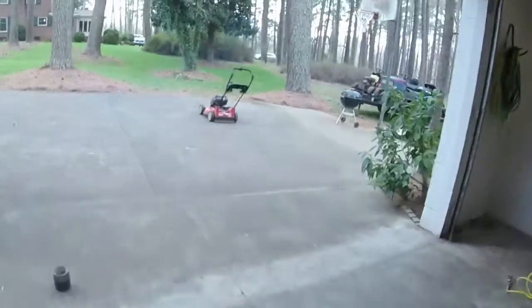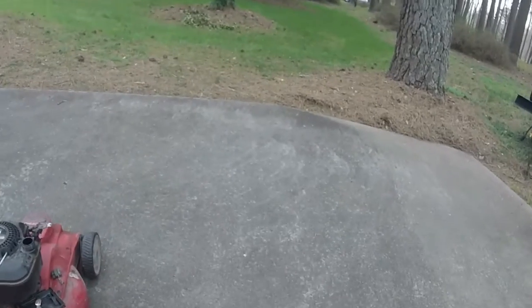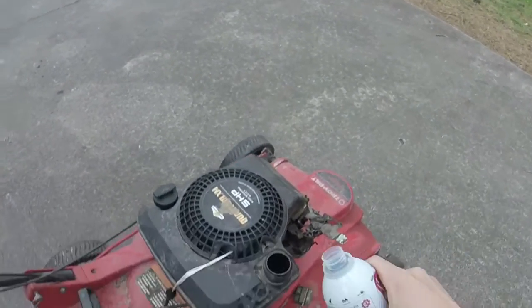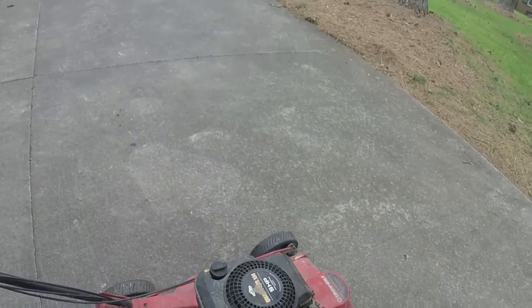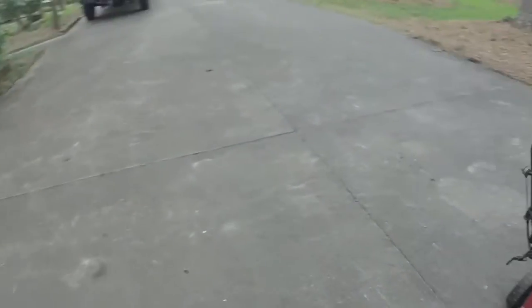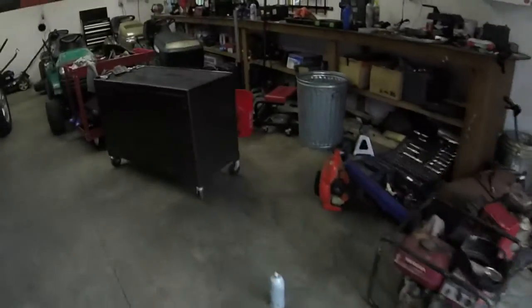There it is. Again, we're just making sure that it runs. It runs, first off, it does. Hopefully that'll help it clear up some things. And the smoke's cleared up too, so that's good. We're just gonna let it run for a little bit. As y'all saw, it started on the first pull with a little bit of carb clean.